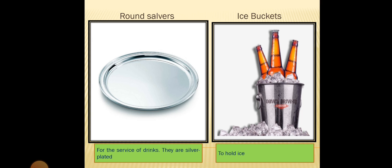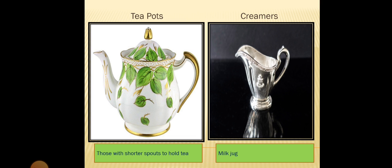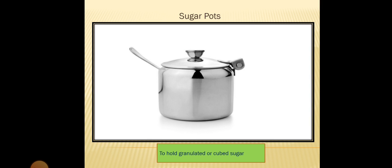Ice buckets are used to hold the ice, like the champagne bucket is used to carry the champagne, and the coffee pot is used to carry the coffee, like the teapot and creamer. Creamer is one of the ingredients which is served with coffee. Like the sugar pot is used to carry the cubed sugars.